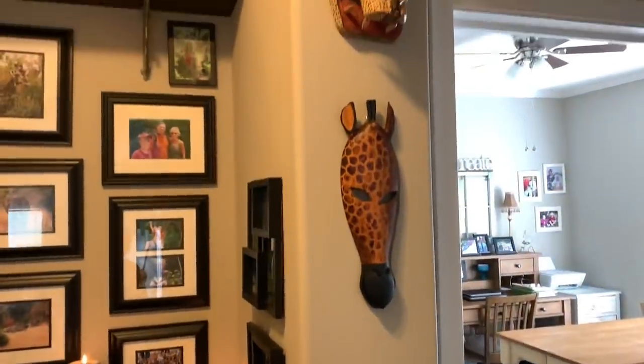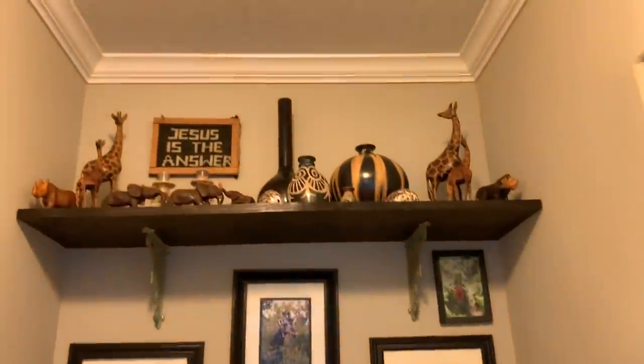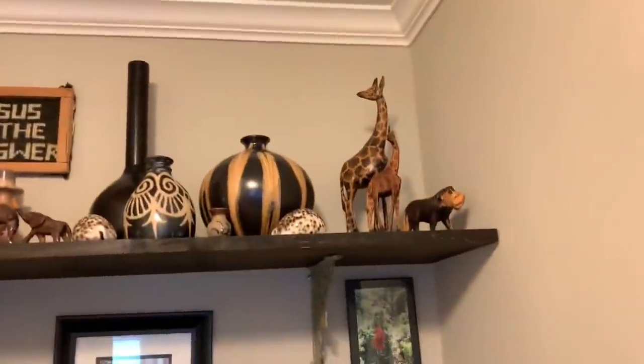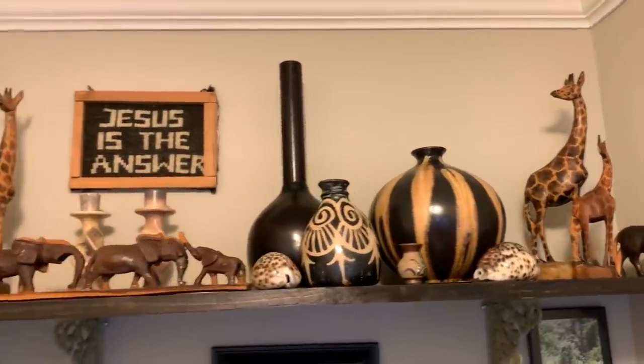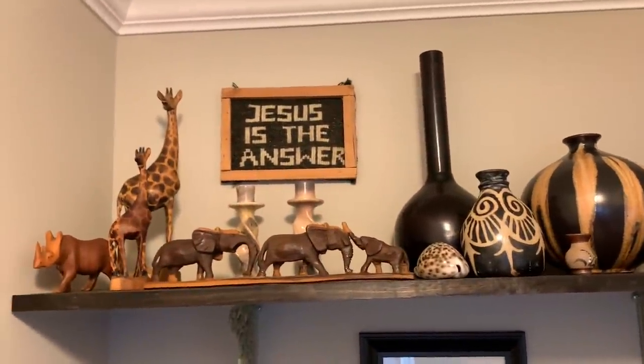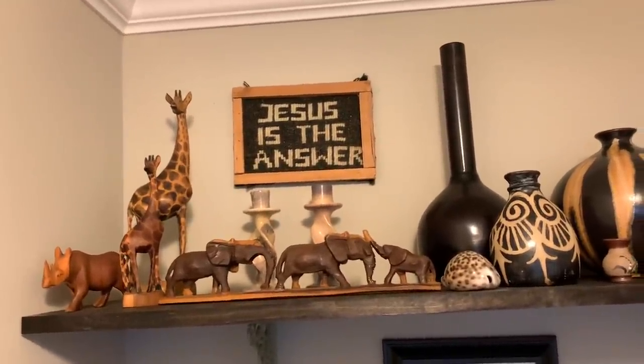And this mission wall right here is super special to us because it is just packed full of so many wonderful memories and so many awesome miracles that God did. These are some masks from Africa. And most of the pieces up there, well, all of them, were from Africa when we went. And the most awesome thing is that little picture up there that says Jesus is the answer.